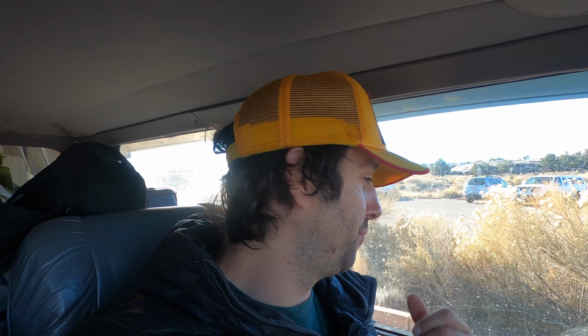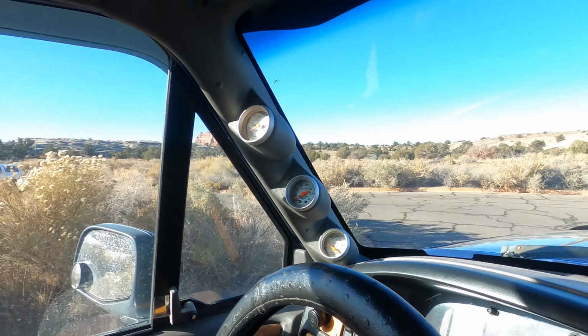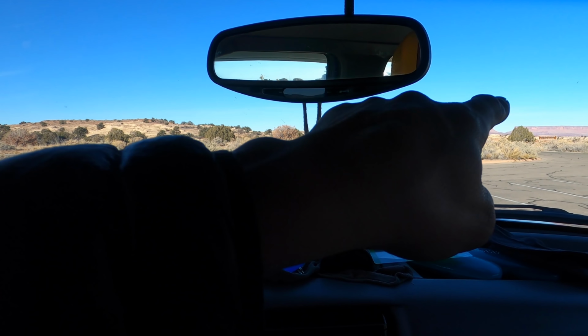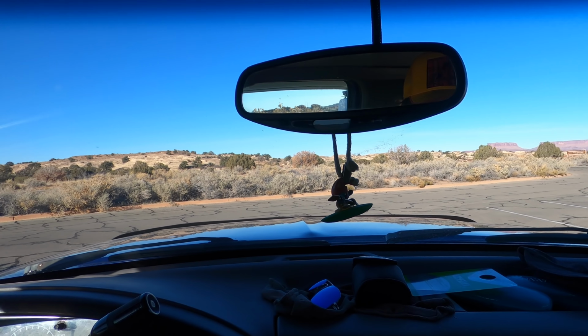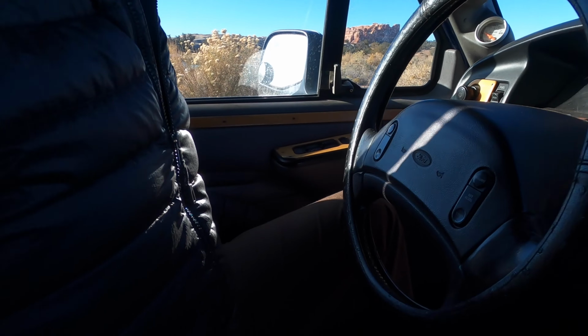Good morning again. We are here at the Canyonlands Visitor Center for the National Park, the Needles District, and we're gonna go out this trail called the Colorado River Overlook Trail. It's four-wheel drive only. Let's go check it out. Let's get all locked up here.